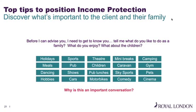And I think it's important when you're talking to clients to talk about these things they enjoy doing and just get them to think about the fact that they need that monthly income to be able to maintain all these things that they and their family do.